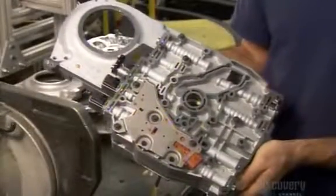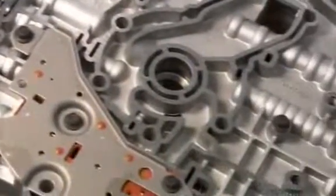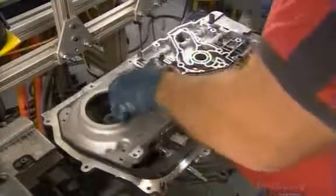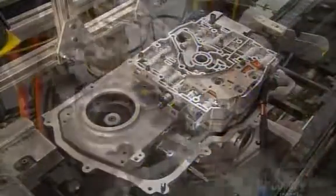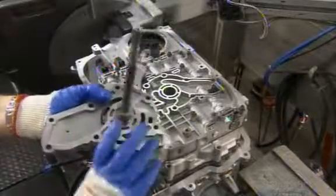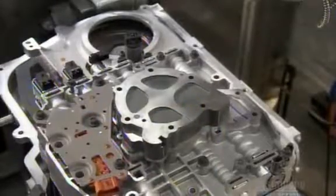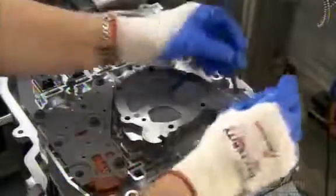The car's computer directs this hydraulic control system to change gears as needed. The computer triggers an electronic switch, called a solenoid, to open a specific control valve. This applies hydraulic pressure to engage the clutch around the relevant planetary gears. The system releases hydraulic pressure to disengage the clutch and lock the gears.